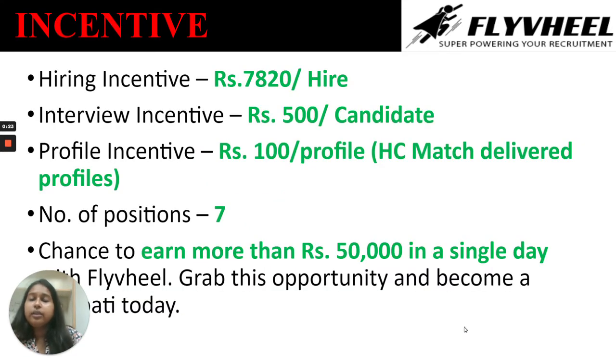The hiring incentive for this particular role is 7,820 rupees for every candidate who gets hired by you. The interview incentive is 500 for every candidate who gets up to the interview round, and it doesn't matter if he gets selected in the interview or if he doesn't get selected. But if he reaches till interview, you will be getting 500 for the particular candidate. The profile incentive is 100 rupees for every profile which matches the hiring criteria for the unit manager role.